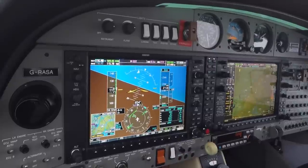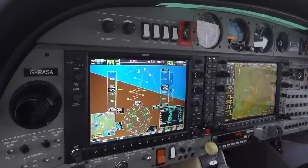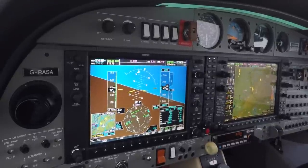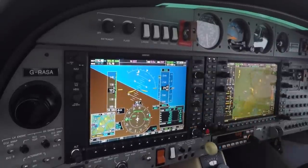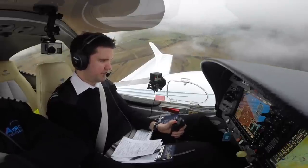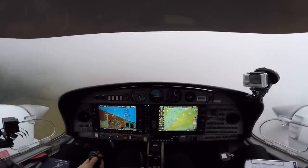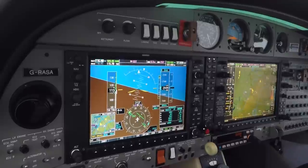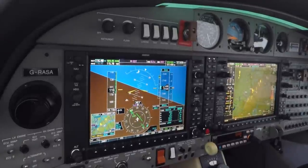That's 2,001 for 2,000, any ice? Nope, no ice. Have 2,000 feet. I got it identified. Nice, localizer's nice and live.